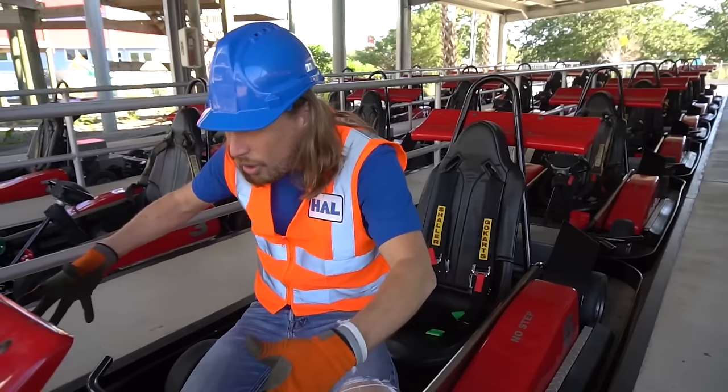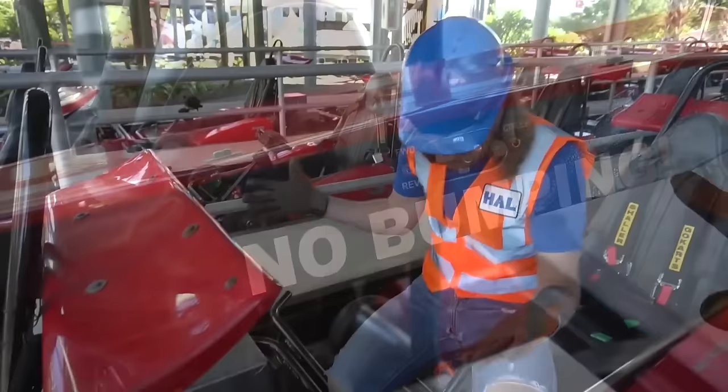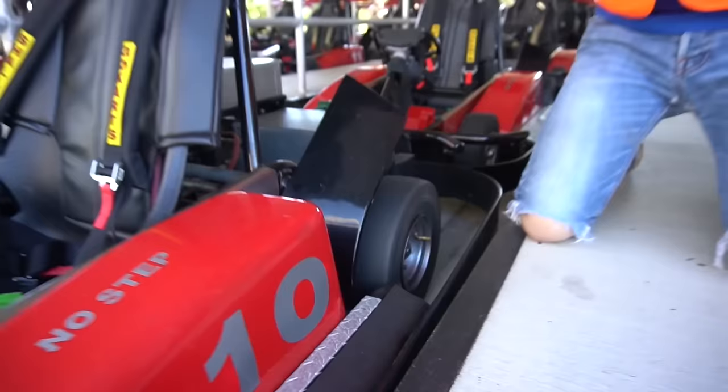Of course, we've got the engine there. That's really, really cool. And check out these bumpers. Of course, there's a sign that says no bumping, but sometimes things happen. So we gotta have those bumpers on there. Check out this fin. Oh, this is really cool. It's like a racing fin. Oh, these are awesome. Check out these tires. They're nice and slick and smooth. Of course, they gotta be like that for the track that we're gonna be on.